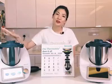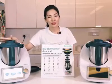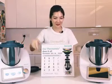So it's very easy, and it's always here because it's multi-purpose and there's a lot of functions, very versatile, so it always sits on my countertop.